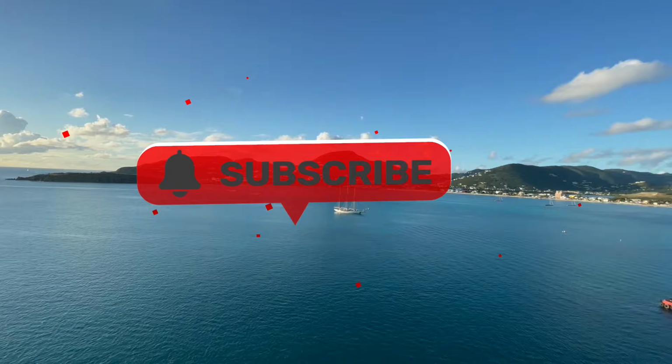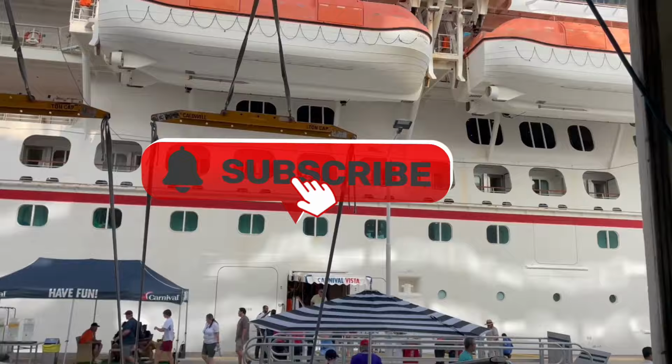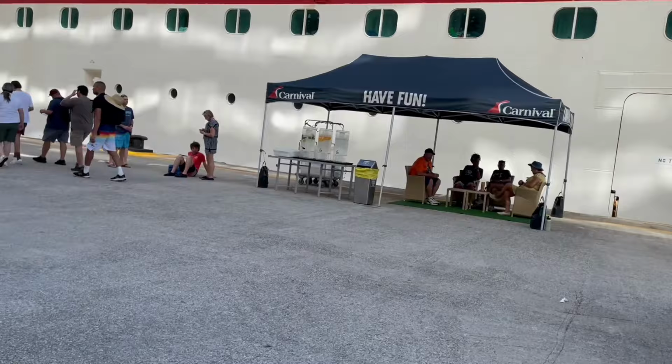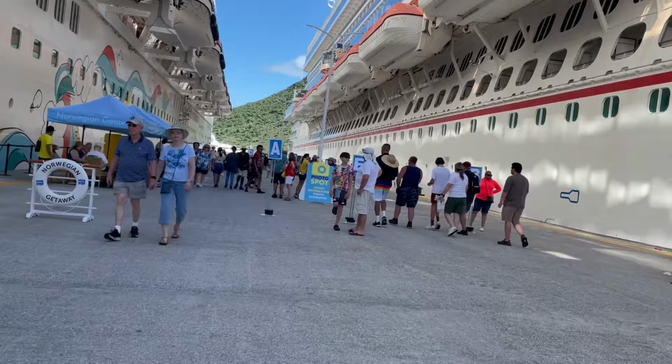Here was our port stop in St. Maarten. This was the Dutch side of St. Maarten. As promised, I have footage getting right off of the boat once you pass through security. They simply scan your key card and then you can get off the ship. There was another cruise ship right across from us on this port on the same day.